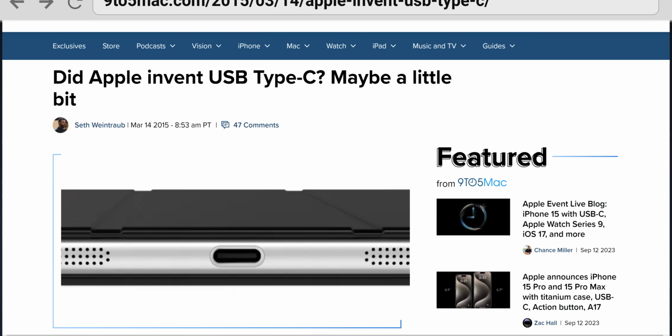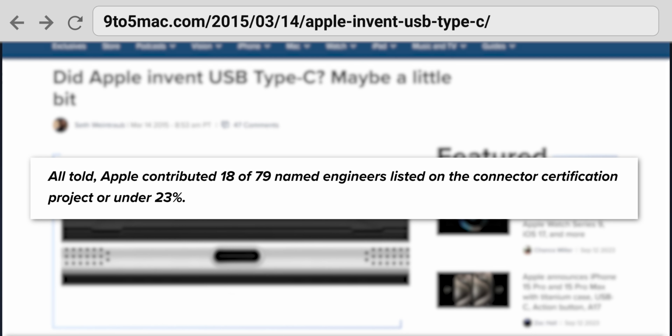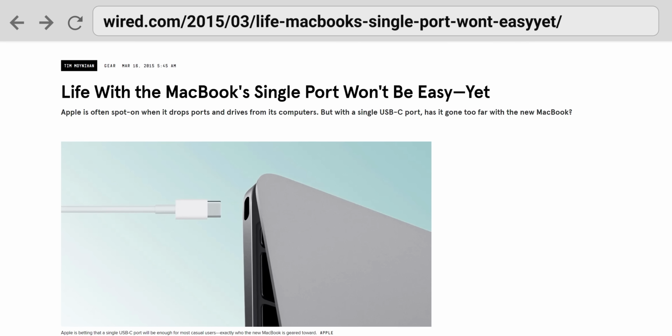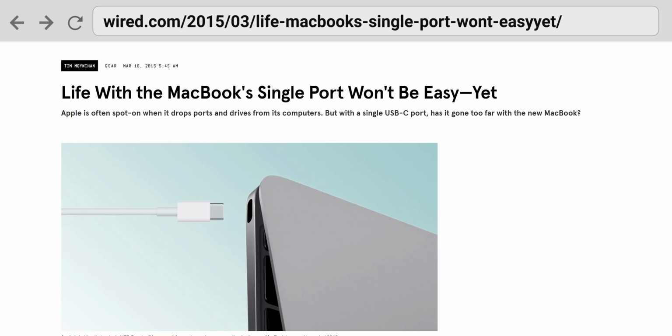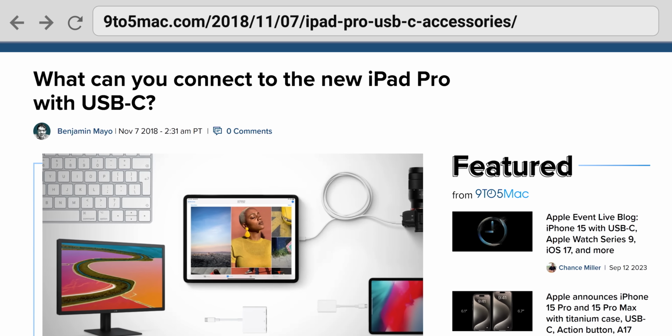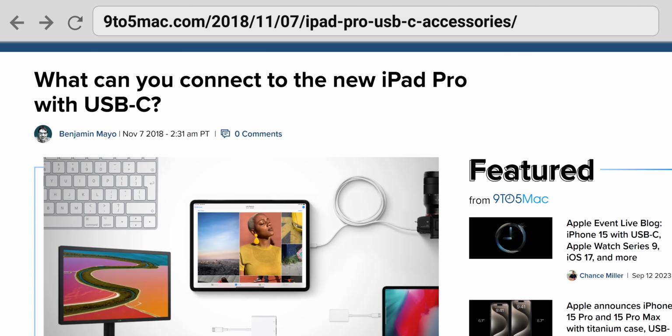Apple actually has a long history of innovation when it comes to USB-C. They were heavily involved in the development of the standard, contributing over 20% of the engineers, according to 9to5Mac. They were the first to announce a USB-C laptop, which was a big deal since it supported data transfer and charging over a single port. And they shipped the first USB-C iOS device, the iPad Pro, almost 5 years ago with support for all kinds of cool things like external storage and peripherals and high-resolution displays. And now, that's all coming to the iPhone.